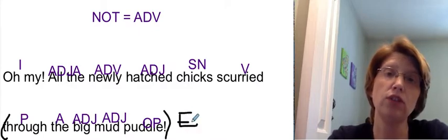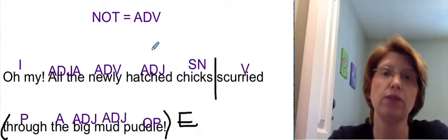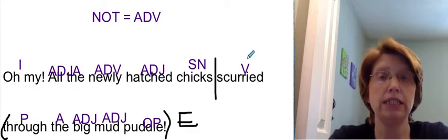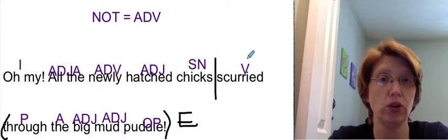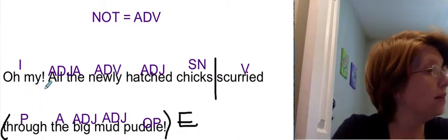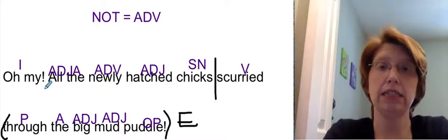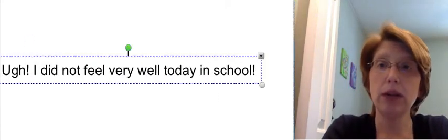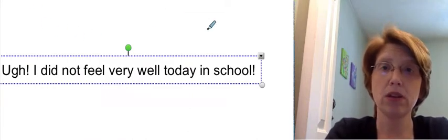Go back to the verb, separate the complete subject from the complete predicate. Is there an adverb exception? No. Is the sentence in natural or inverted order? Natural, no change. The interjection does not make it inverted. Okay, last one I'm going to do with you today. And this is number 3 on page 29.